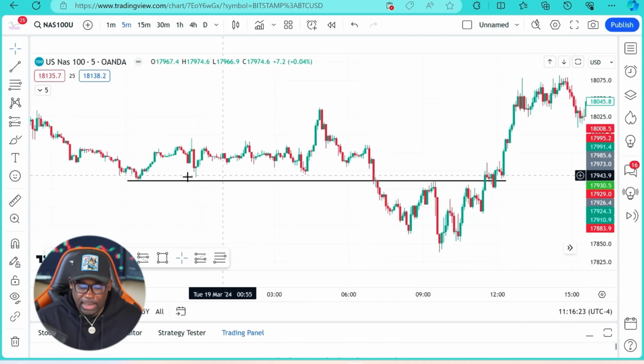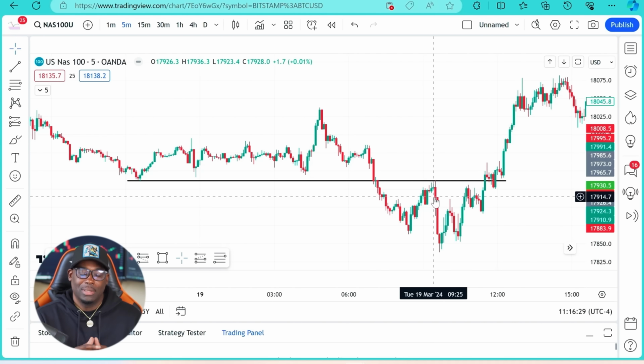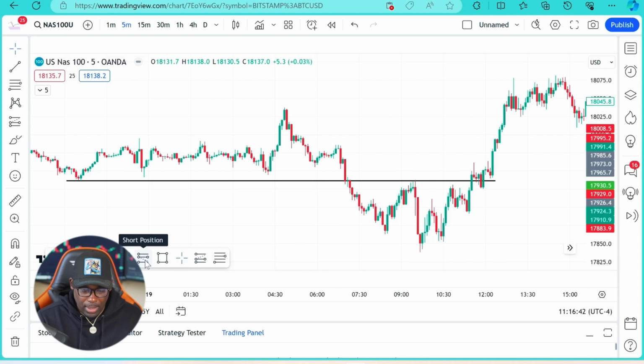All right, so here we have resistance right here. It hit resistance and then we sold off. Now this was 9:30 right at the open. Again, I really don't like to take trades right at the open, but it went down, okay, and I still like the trade, so I got in when the market was going down.